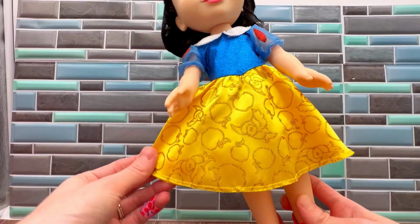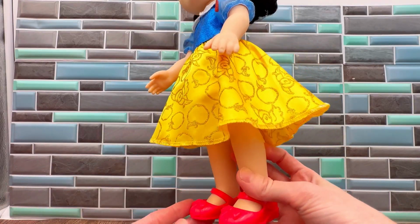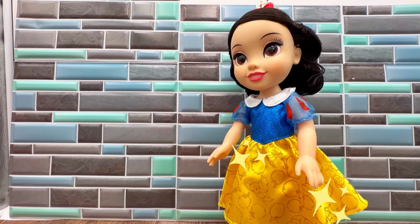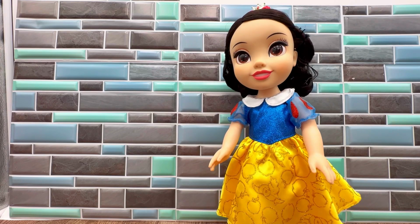And here is beautiful Snow White. She's got on a sparkly dress, and look, she's got little apples and birds all over it. That is the prettiest and sparkliest dress. I just love it.